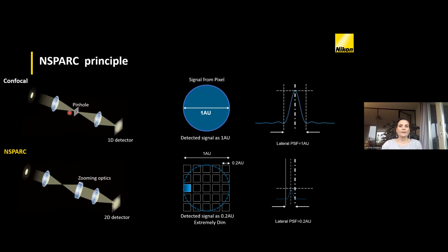So a point scanning detector traditionally produces one intensity output. You can picture the detector, the PMT, as one big bucket. In contrast, the N-Spark, with its 25 outputs, provides an output image that keeps the spatial information at each pixel.